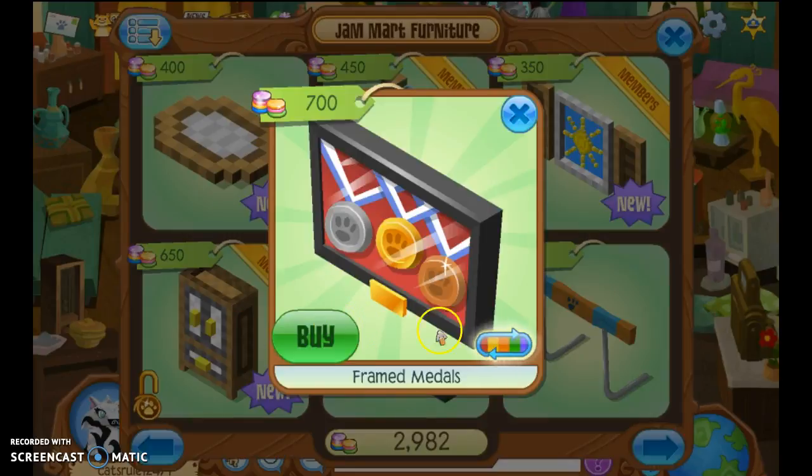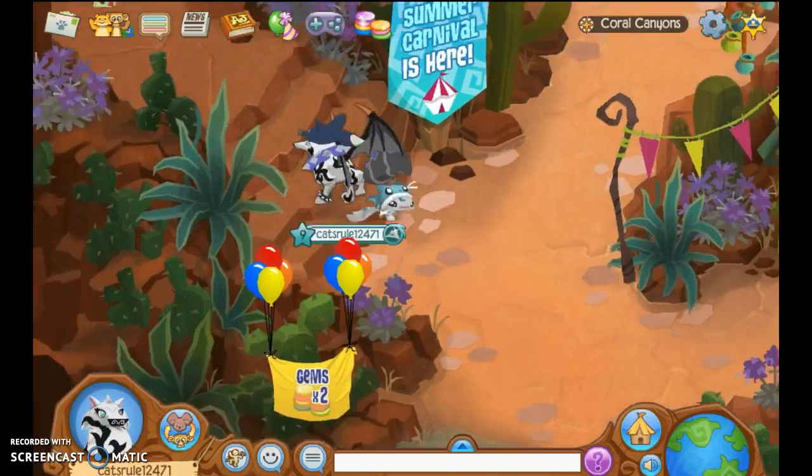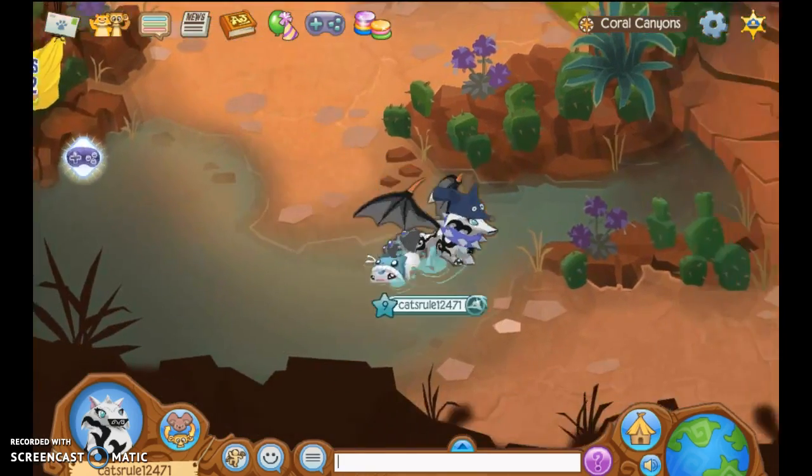I'm buying this. Here's the framed medals. I'll be buying that because it looks nice. On to the next. Alright guys, so we're in Coral Canyons. Let's go look for the tent thing.